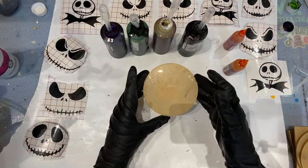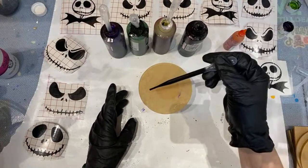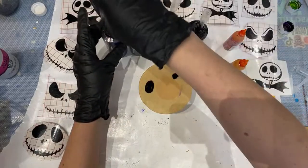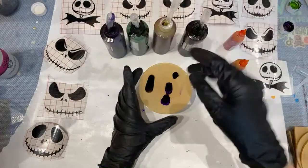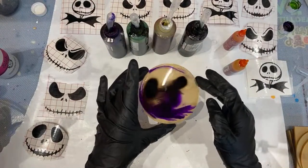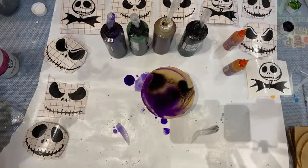So now I have alcohol down. I'm so nervous about using these colors. I am going to use black. I'm going to use black and purple for my first one. Because the sticker is not going to show up. Oh yeah, the stickers aren't going to show up. I can cut some white ones, or maybe they'll look good on the back side.